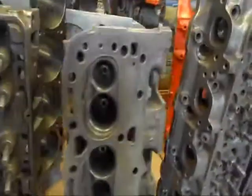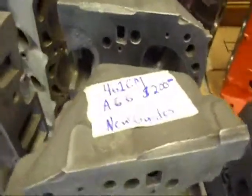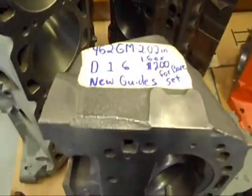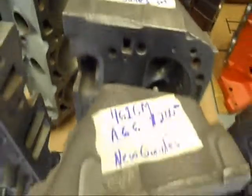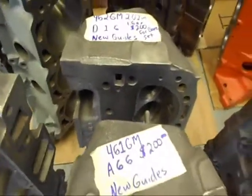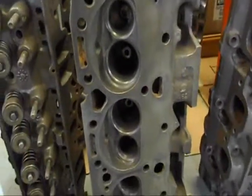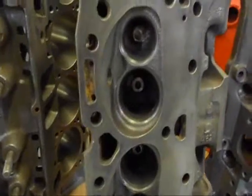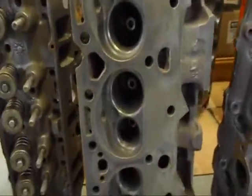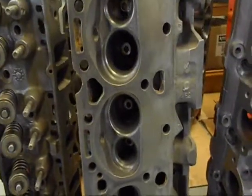Moving right along. What do we got here? An old style set of double humps. We have one 461 and we have one 462. Now we'll go 200 on these for the bare set, or we can build them up for whatever you like to use. They still have the stock rocker arm studs in them, and they have had new guide liners put into them. The seats look like they're up on them all right, and they're cut out to 2.02 and 1.6.